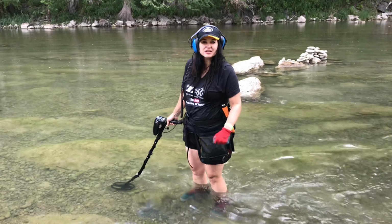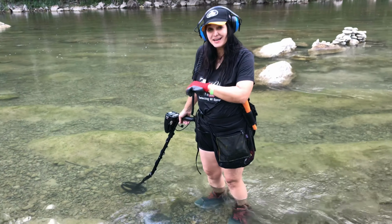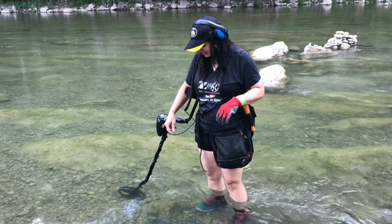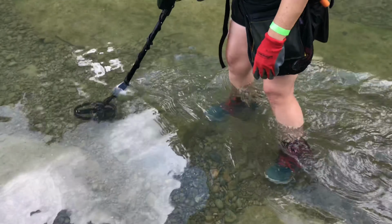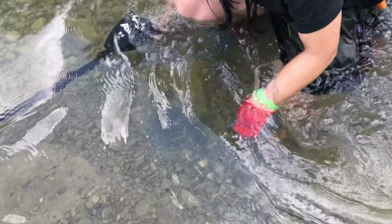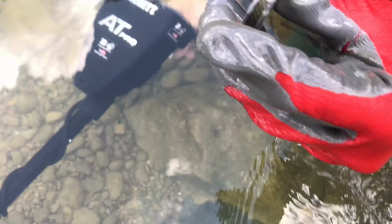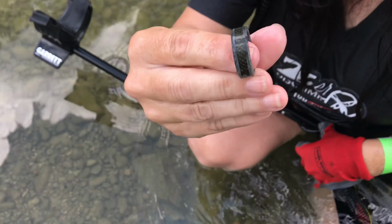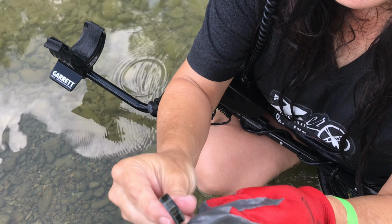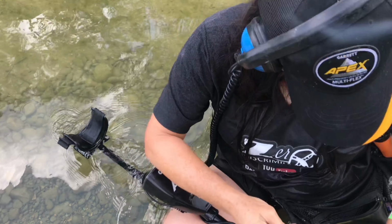So I have a signal here that is hitting right above a pull tab, and I got down to it. It was a little deep. And it's nice and round, and it looks like a ring. So I dug down there. There he is. Cool. Look at that. Cool. But I gotta show you something even almost as cool as this ring.